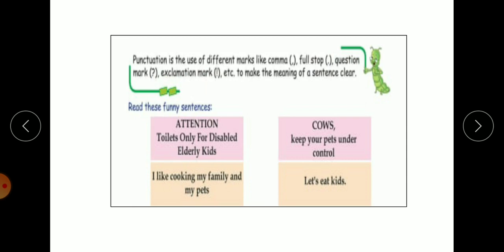Now let's read these funny statements. Attention, toilets only for disabled elderly kids. Now, what does it mean? That these toilets are only for disabled elderly kids, means kids who are elder and disabled. But is it possible that kids are elder and also small? No, because it looks funny. The reason is because there are no commas.